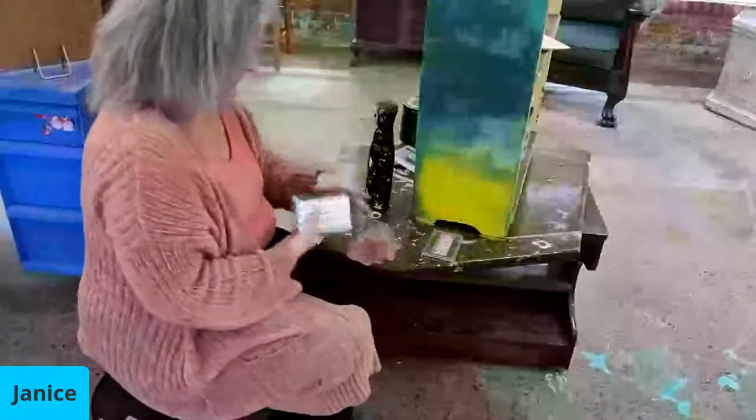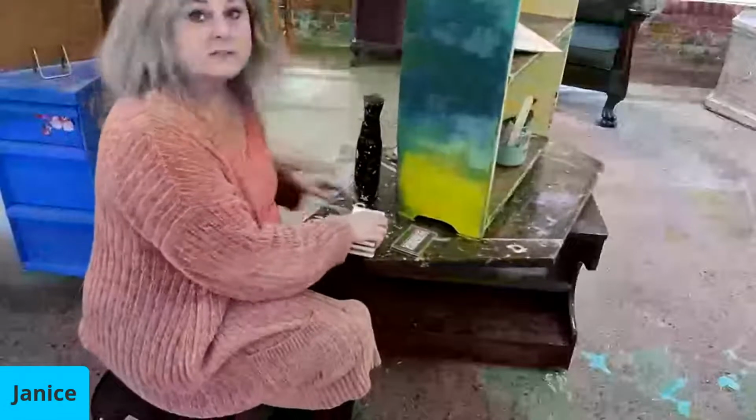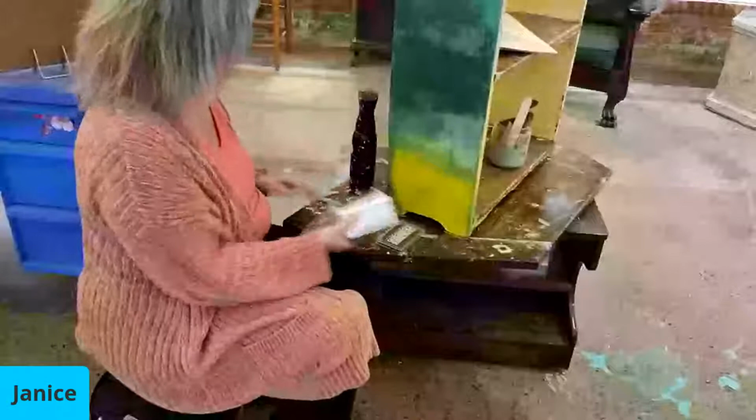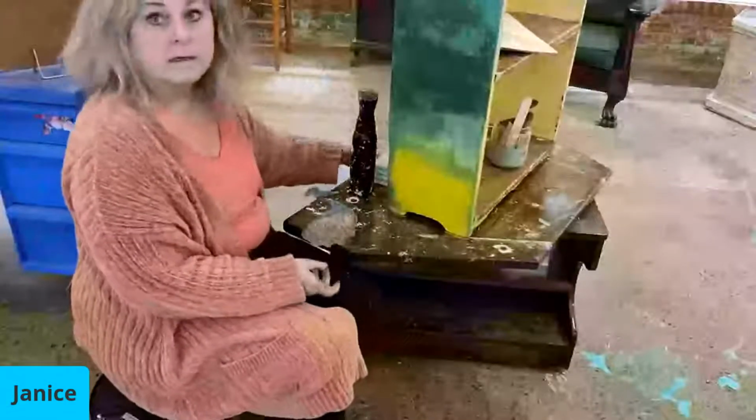I'm going to put some green around the side. Now this is just a test, you guys. So I'm just testing this. So now I'm going to raise the camera.